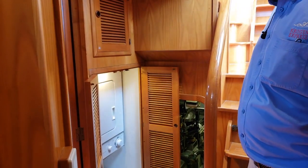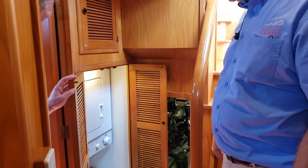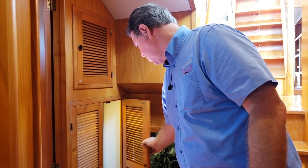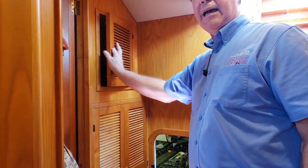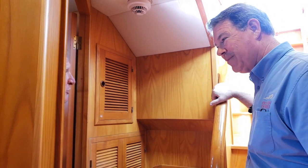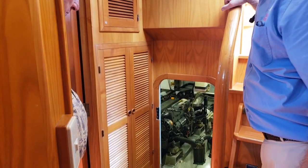Across from the head is a stacked washer dryer. It's a GE stacked washer dryer. It's a 240 dryer, and the dryer is vented, so it's very effective. It does a great job drying clothes as well as washing them, of course. A little storage above that, for WD-40, for example, but most people will use it for their washing items, their washing detergent and so on. Engine room access is here.